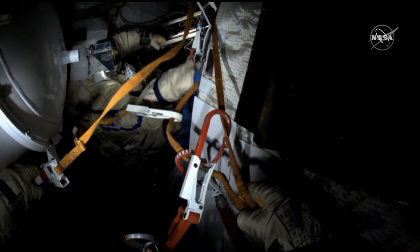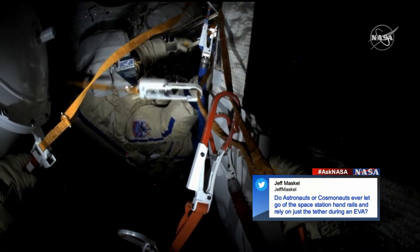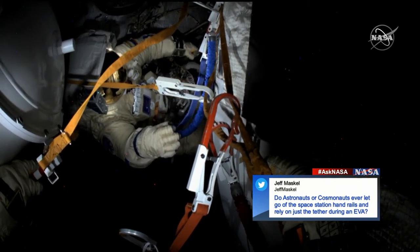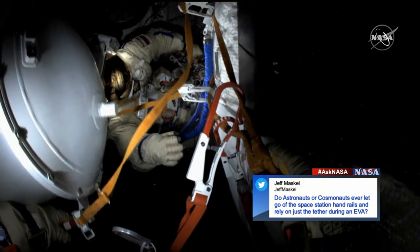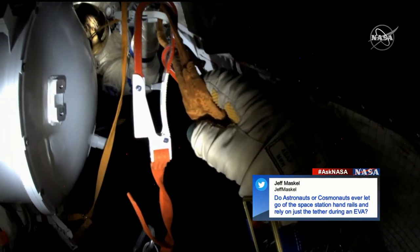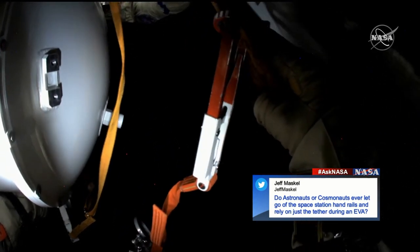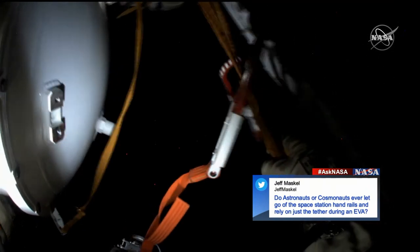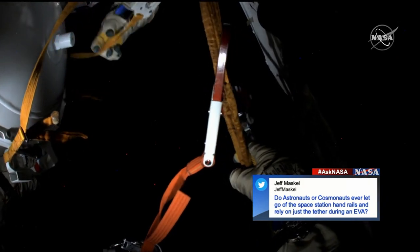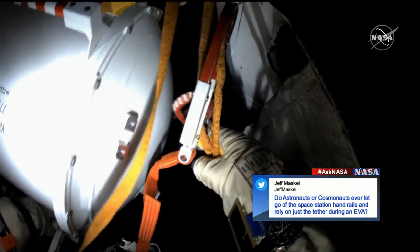Jeff Maskell is asking, do astronauts or cosmonauts ever let go of the space station handrails, relying just on tethers during an EVA or spacewalk, EVA standing for extravehicular activity? They do sometimes, but they would not only be tethered, but they would have their feet planted in foot restraints for extra protection against inadvertently floating away. The tethers provide their first line of protection, but they also would have the benefit of either holding onto handrails when available or having their feet planted in foot restraints, like a telephone repairman on a cherry picker.